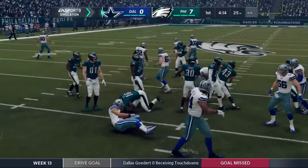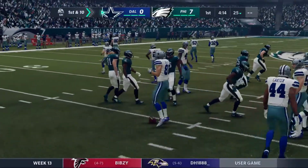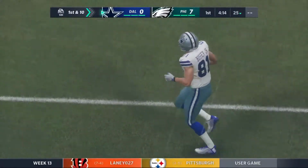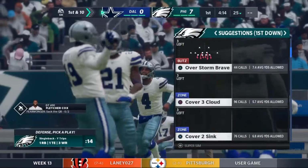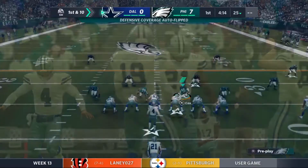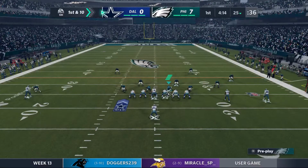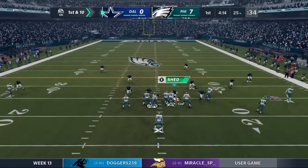And he'll go down as this drive will start at the 25-yard line, at their own 25-yard line. Second drive forthcoming here for the Dallas Cowboys. They had the interception last time. It led to the opening touchdown. So now 7-0 the score as they start 1st and 10.